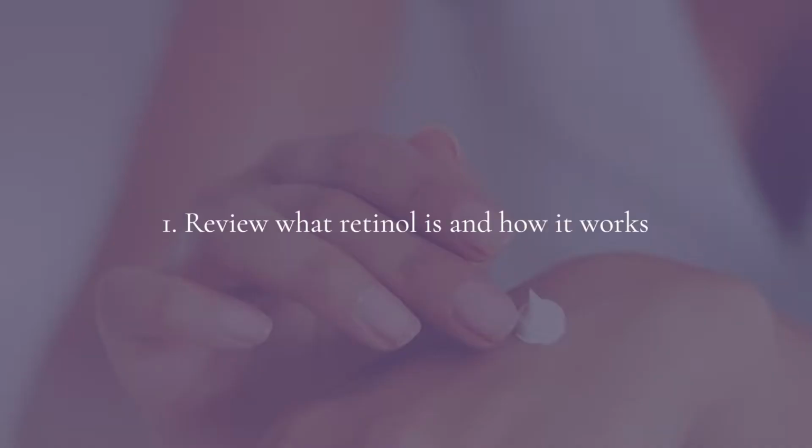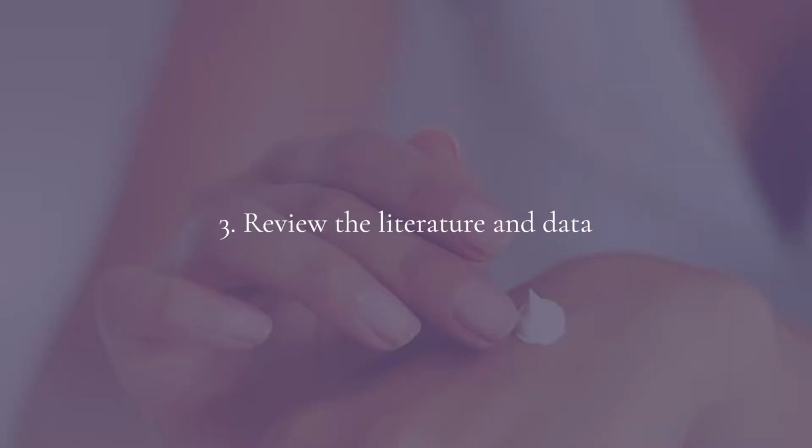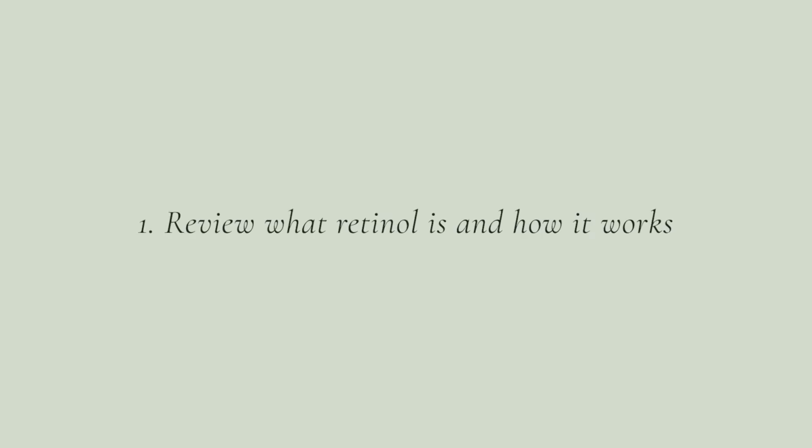Number 1, we're going to talk about what retinol is and what it does. Number 2, we're going to talk about the concern about retinol. Where did this concern come from? Why can't you use it in pregnancy? Number 3, we're going to talk about the data. We're going to go over the research and what it really says. And finally, number 4, I'm going to tell you what I tell my own patients when they ask me this question. So topic number 1, what is retinol?